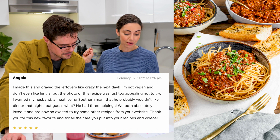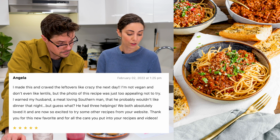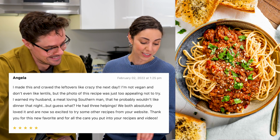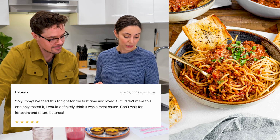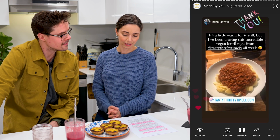Angela says, I am not vegan and don't even like lentils, but the photo of this recipe was just too appealing not to try. I warned my husband, a meat-loving southern man, that he probably wouldn't like that dinner that night, but guess what? He had 3 helpings. If I didn't make this and only tasted it, I would definitely think it was a meat sauce. Can't wait for leftovers.